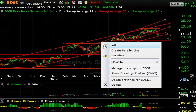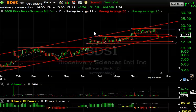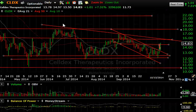If we take out this line, the accelerated channel, and this line here, we have what looks like a pullback to the main channel. And if that's the case, the intermediate or swing trade target is 2021.